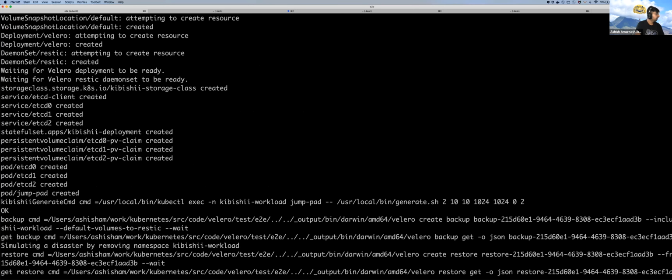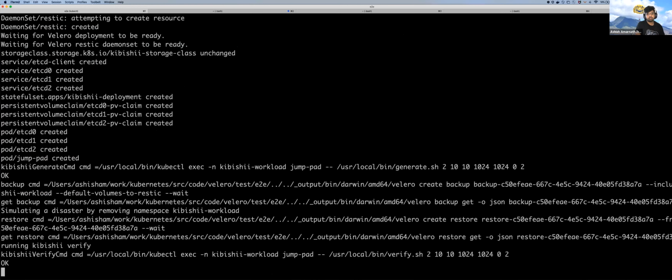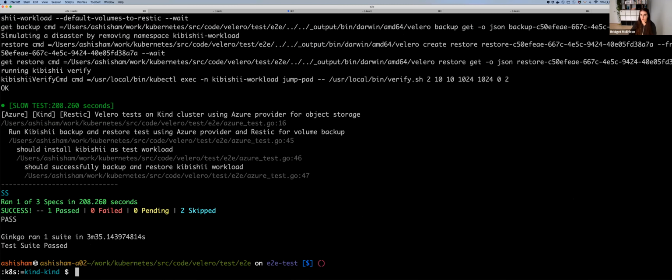I think that Ginkgo focus can use regular expressions as well. Yep, if I remember correctly, it's the same thing that we used in Sonobuoy for targeting specific conformance tests. Yep, those are regular expressions that you can use.